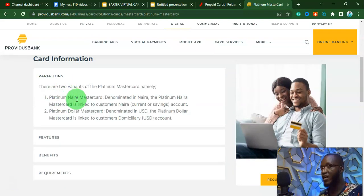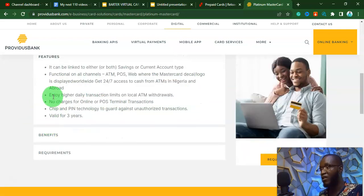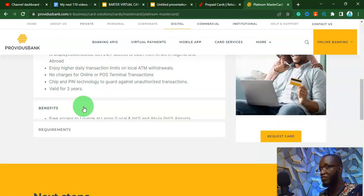So they have the Naira MasterCard, which is for Naira accounts linked to your customer accounts, current or savings account, and they have the Dollar MasterCard, which is for domiciliary accounts. So these are the features. It can link to either savings or current type, functions in all channels, and so on. Enjoy high daily transaction limits on ATM. So these are the benefits.